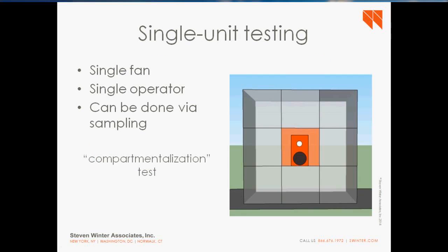So the last kind of testing you can do for multifamily, or another kind, is single unit testing, where you use just one fan and one guy or gal, and you test a single apartment at a time. So you just move it around the building. This is also called a compartmentalization test.